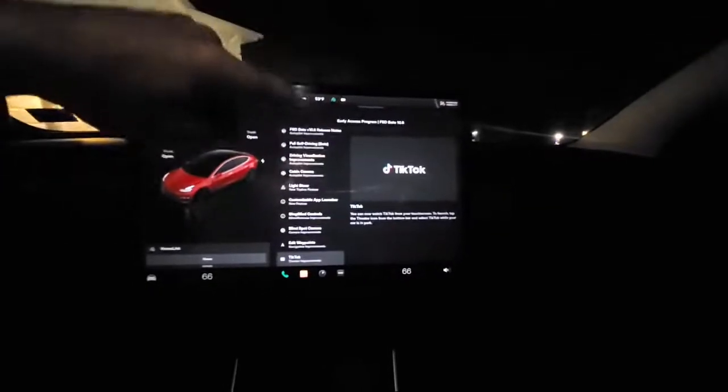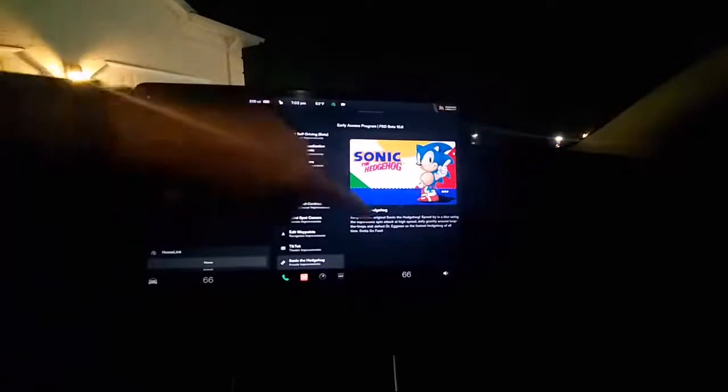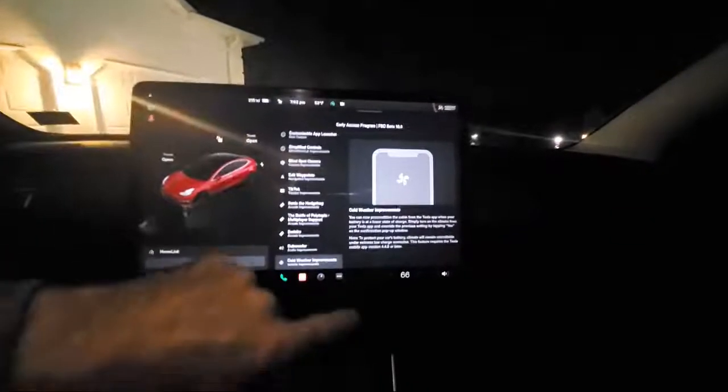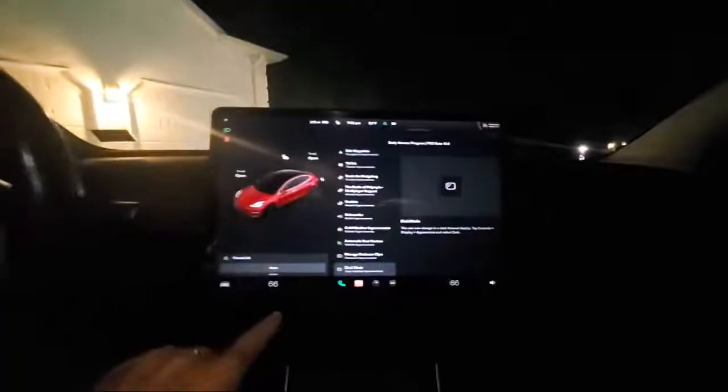This is the Christmas TikTok, Sonic, another game, Sudoku, subwoofer, cold. We'll look at all of these over time. I want to see full self-driving.